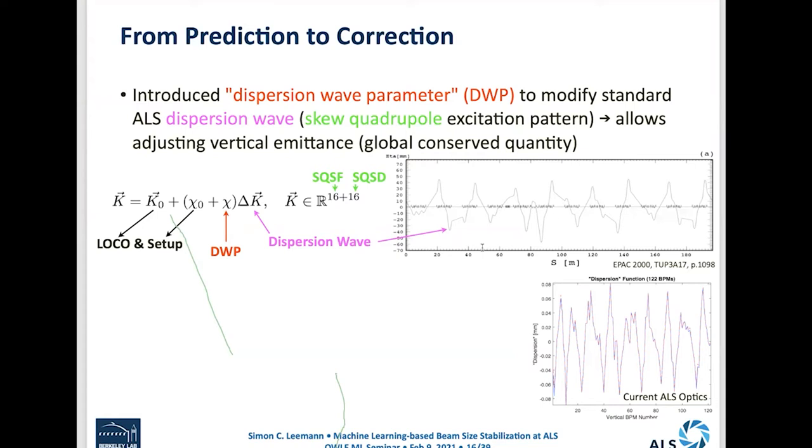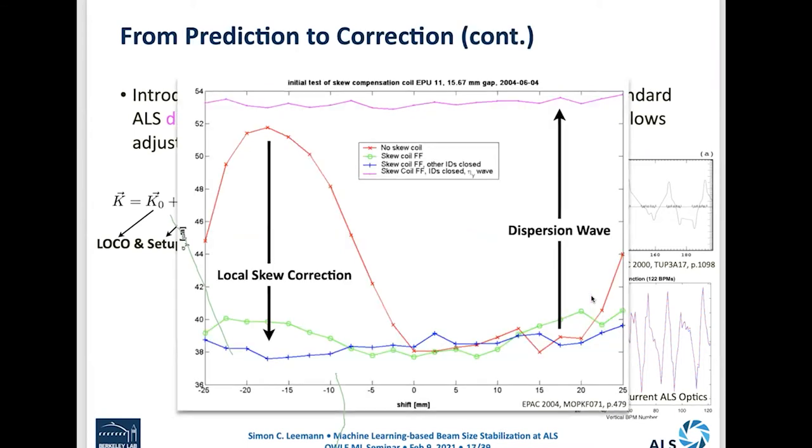to create this vertical dispersion wave. So, as you see here, we use 32 skew quads. We excite this wave of vertical dispersion throughout the machine. This vertical dispersion drives basically eigenmode 2 emittance, or vertical emittance. And that is ultimately what blows up the vertical beam size. That's how you regain the lifetime. But ultimately what it means now is that you are equipped with a direct knob to act on a global property. And just to show you how sizable this is in a machine like the ALS.